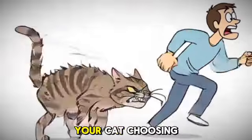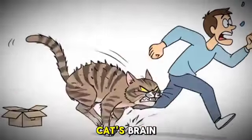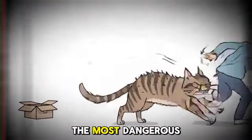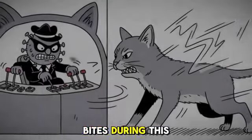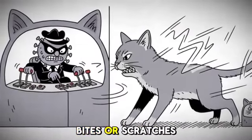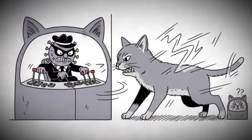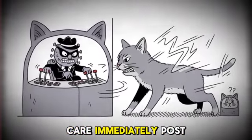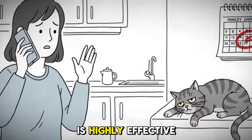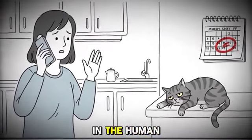This is not your cat choosing to attack you. This is a virus hijacking your cat's brain. This is also the phase where rabies becomes the most dangerous to humans. Bites during this stage carry a high transmission risk. If your cat bites or scratches you and you have any reason to suspect rabies exposure, seek emergency medical care immediately. Post-exposure prophylaxis, or PEP, is highly effective, but only if administered before symptoms begin in the human.